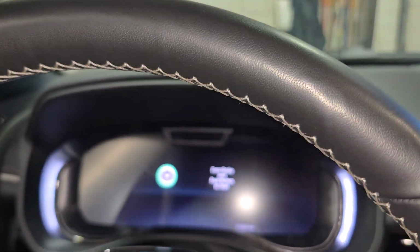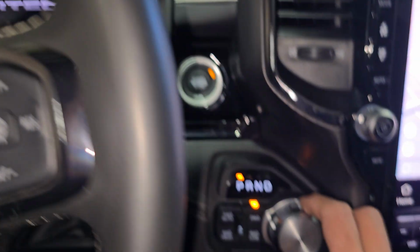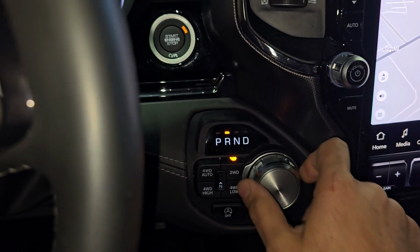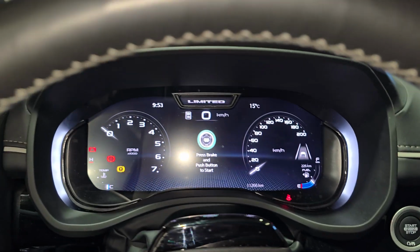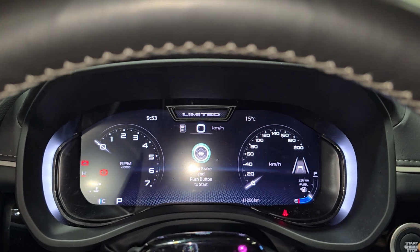At this point, if you don't have the IGLA Immobilizer in your car, your vehicle is gone. The thief jumps in, puts the car in gear, and the car is gone. But as you can see in this case, the vehicle just shut down. The vehicle is going nowhere.